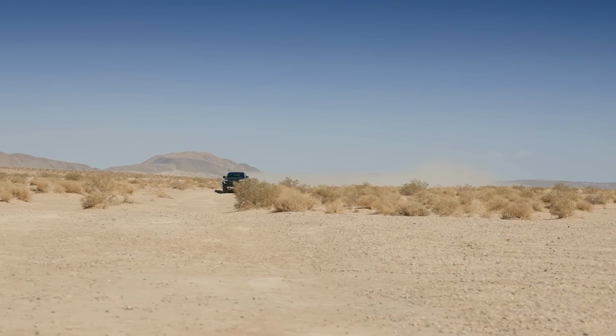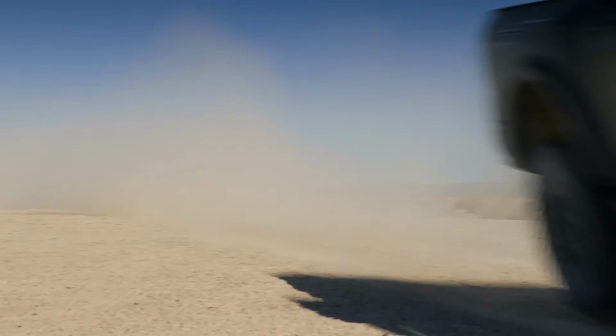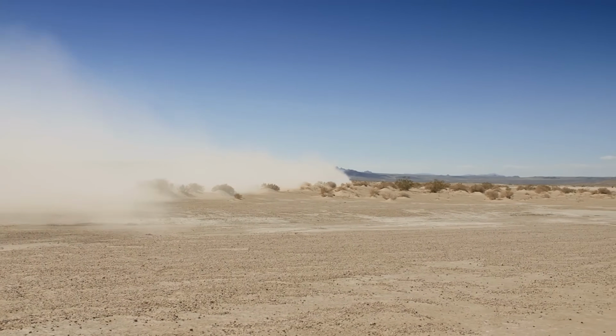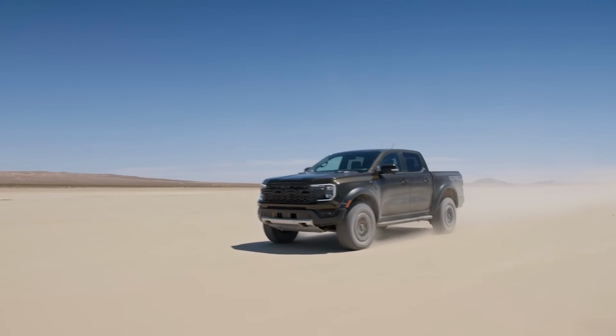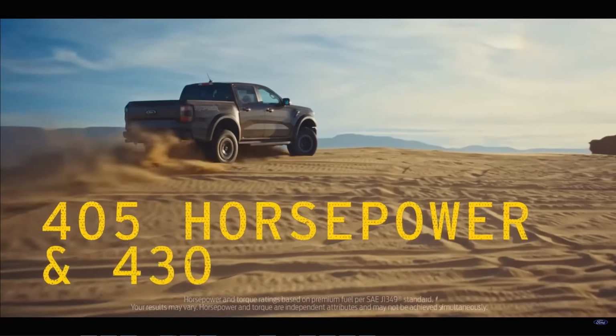Now let's talk about the powertrain itself, and we're going to start off with the engine. This is the most powerful Ranger Ford has ever built. It's got a 3-liter engine that is unique specifically to the Ranger Raptor. So 405 horsepower, 430 pound-feet of torque. And one of the ways that they're able to do that is with the turbos. Twin turbos?